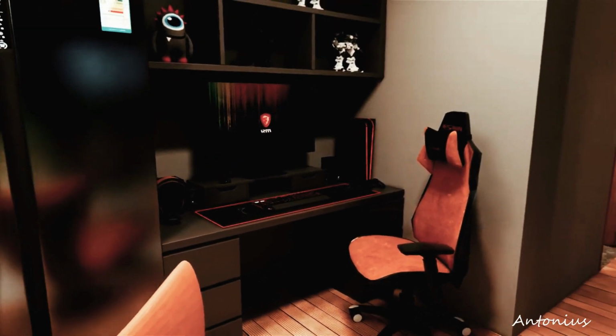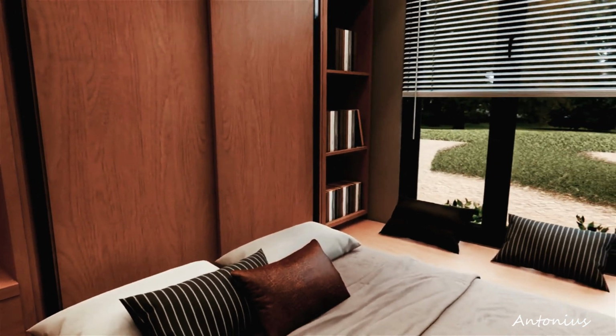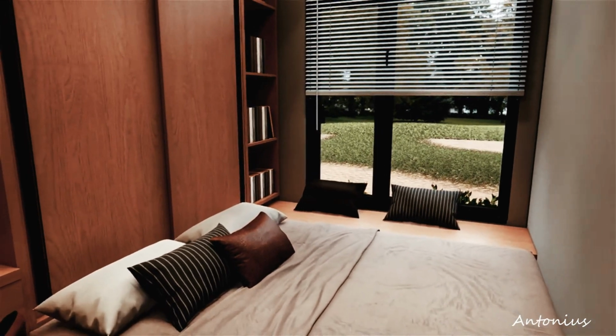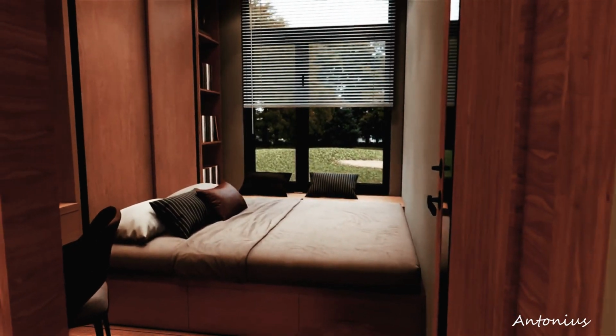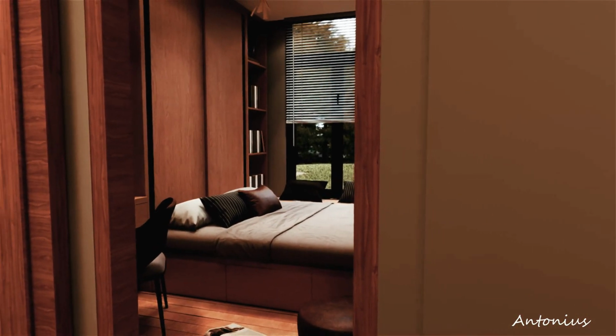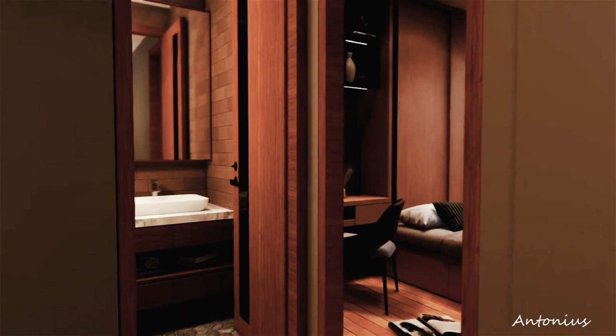The two bedrooms provide comfortable retreats for rest and relaxation, each featuring cozy bedding, ample storage, and thoughtful design touches. Whether you're unwinding after a long day or enjoying a lazy weekend morning, these peaceful sanctuaries offer the perfect blend of comfort and style.